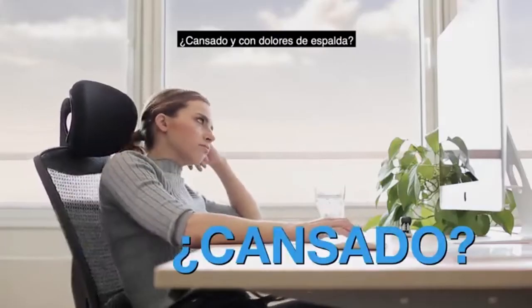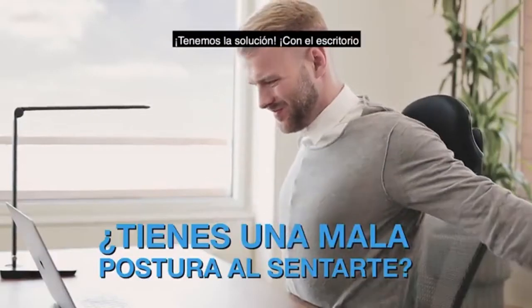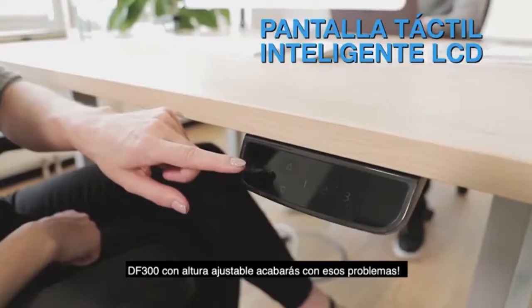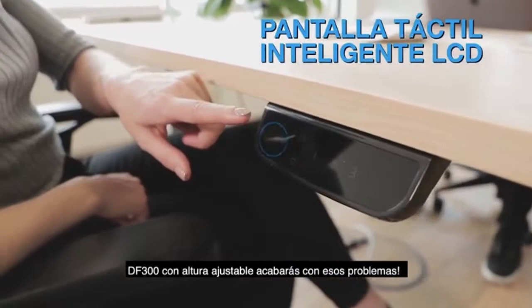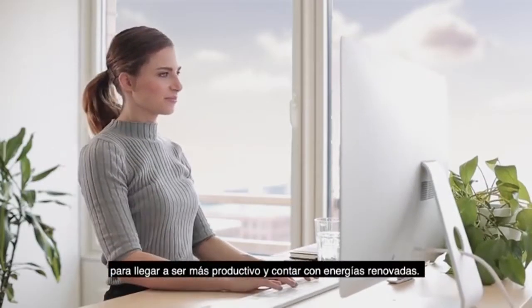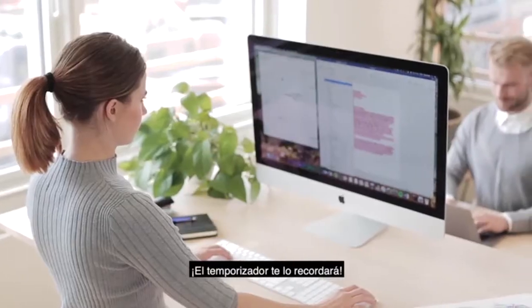Fatigued and enduring poor posture in the workplace? We have the solution. With the height-adjustable desk DF300, you can put an end to all this. Give yourself a break from sitting and increase your productivity with renewed energy. The timer will remind you.